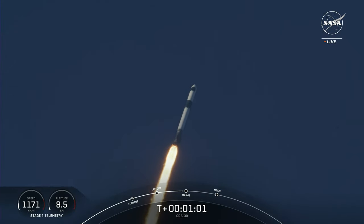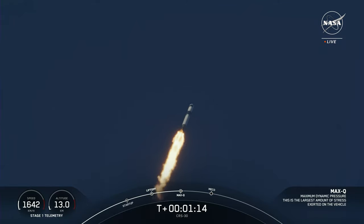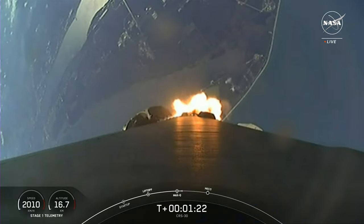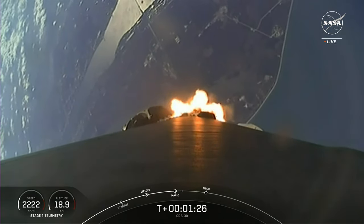So moments ago, we did throttle the engines down in preparation for max Q, or maximum aerodynamic pressure, in just a couple seconds. Max Q. There was that call out for max Q. And coming up, we have a few events in quick succession, starting with main engine cutoff, followed by stage separation, second engine start one, and the start of the boostback burn for the first stage.